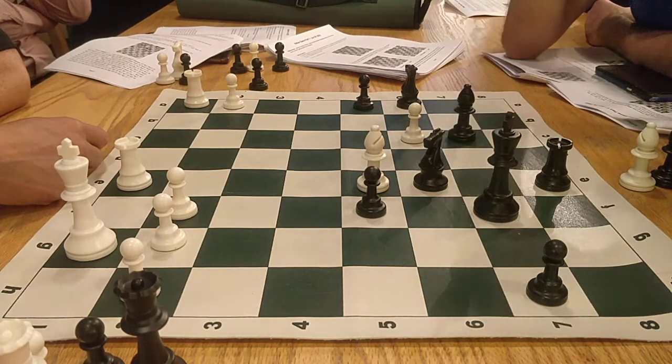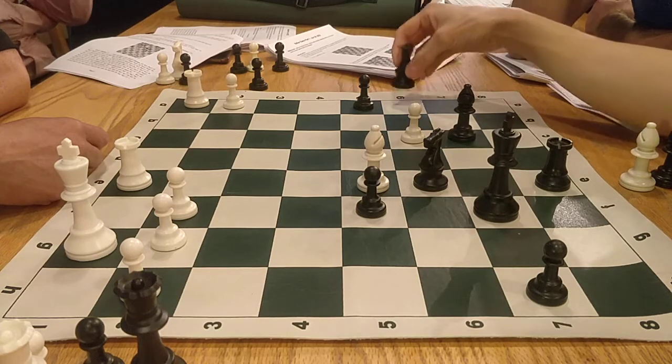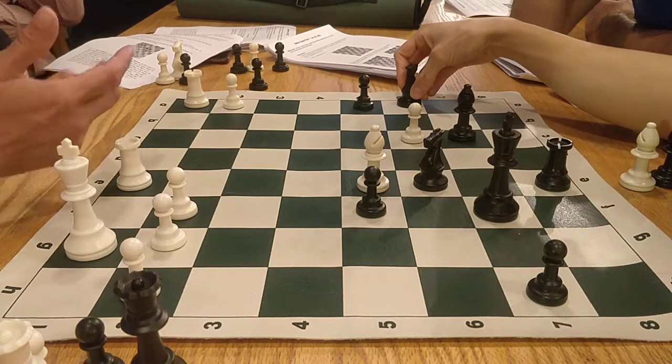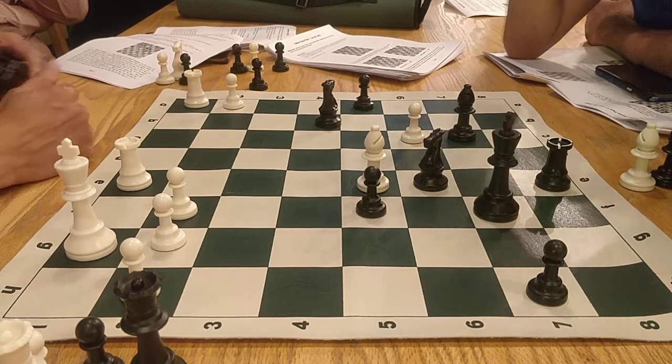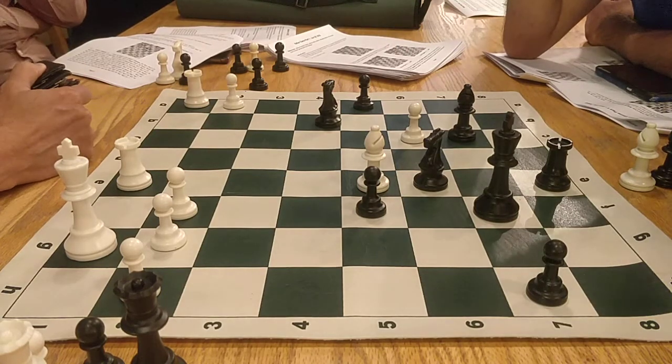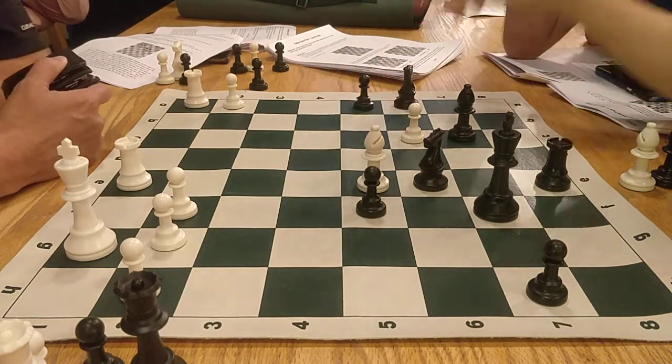In this position, is black still thinking of a4? Well, this freezes the knight, right? The computer says white is better, because if the knight moves, you chop and trade the rooks, and it might be better for white. Yeah. The two knights are clearly not as good as the bishop and knight.